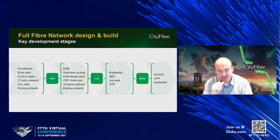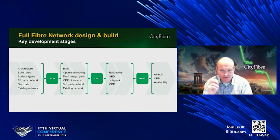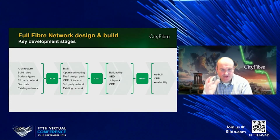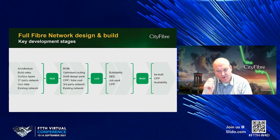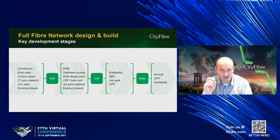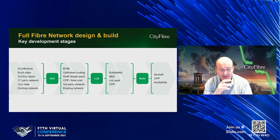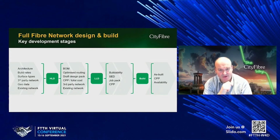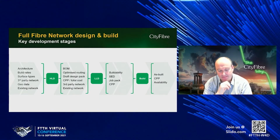We get a draft design pack, and we get our first view of our cost per premise passed, and hence the total cost that we can model against to validate at a high level design. It also tells us at that point how much third-party network we're going to be using and how much of our existing network we're going to be using in that footprint. Now, again, just as Peter said, that's data records. That doesn't mean it's accurate at that point. It's the data records that say that's what network is available out there.